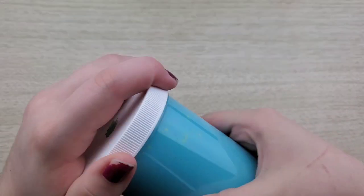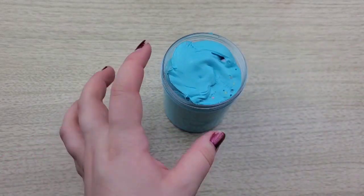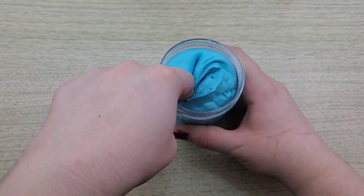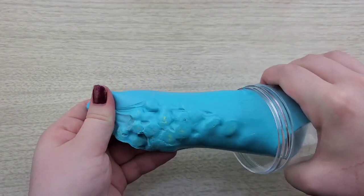So starting off with the extra, I'm not going to talk about this one too much, but just like the other slimes, this is in a screw top lid container, and they're super durable and nice. I haven't had any problems with the slimes that I already have.